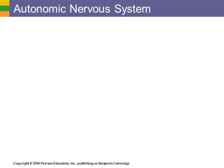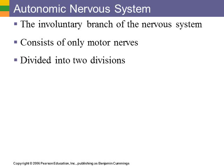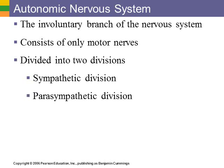Until now, we've been talking about nerves that are basically sensory, motor. Well, now we want to focus our attention on nerves that work beyond our subconscious, below our conscious level, the autonomic system. We're going to look at the involuntary branch, things that we don't even think about. Now, the autonomic system is basically motor nerves. So they're going to go off and control some function. Now, for the sake of study, it's easy to think of these as two divisions. The sympathetic division and the parasympathetic division. Bottom line here, this is the autonomic nervous system, totally automatic. All right, on the next slide, I'll go through these two divisions.